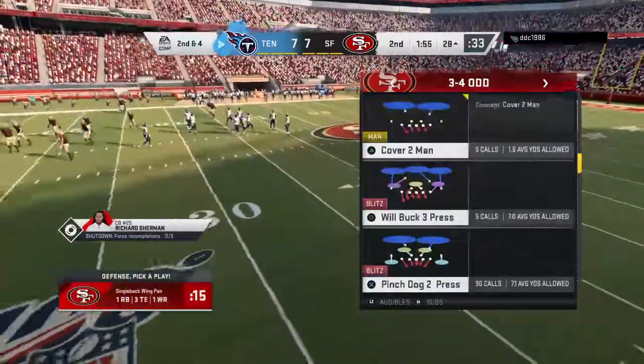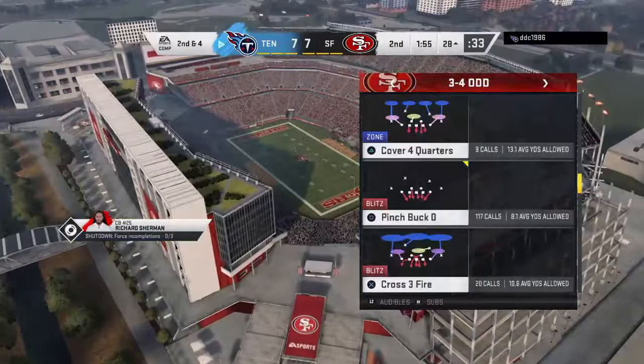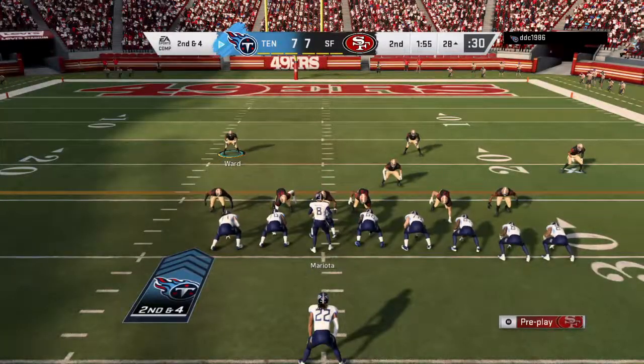I'm Brandon Gaudin. Brings up 2nd and 4. 6 yards on that last play. Here's 2nd and 4.